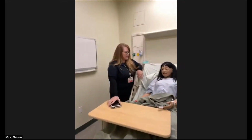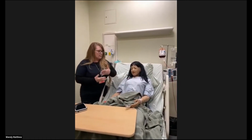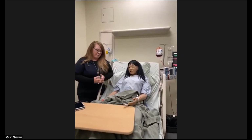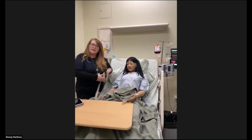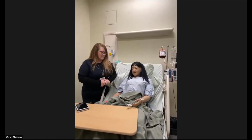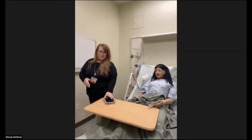These mannequins also have chest rise and chest fall, and they blink. So when students come in and they're taking care of these patients, they actually really feel like it's a human being. They can move the mannequins over. Basically, the only thing this guy can't do is get up and walk. Everything else this mannequin can do. So let me show you some of our other rooms.